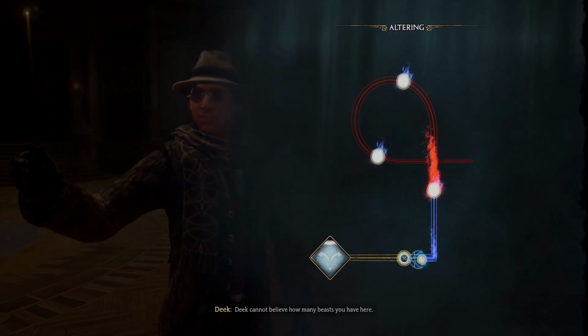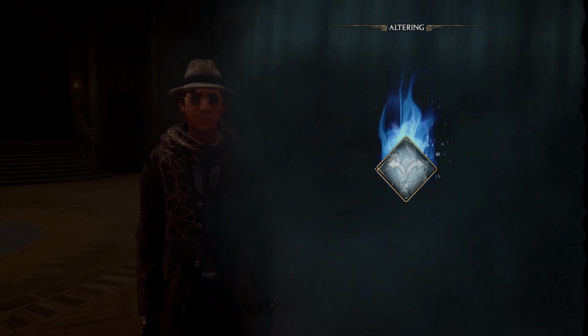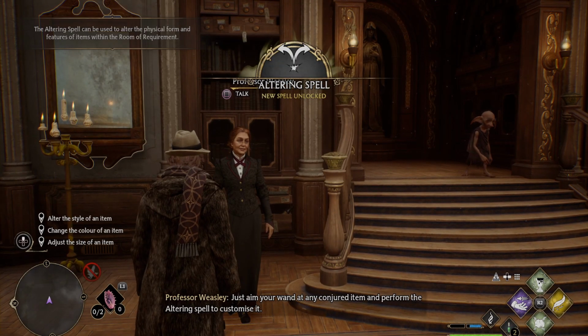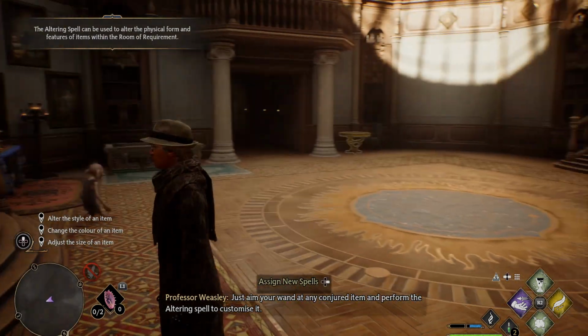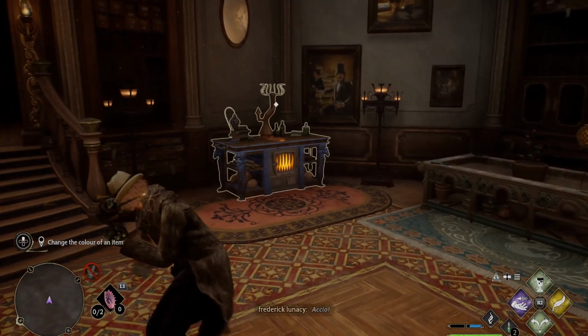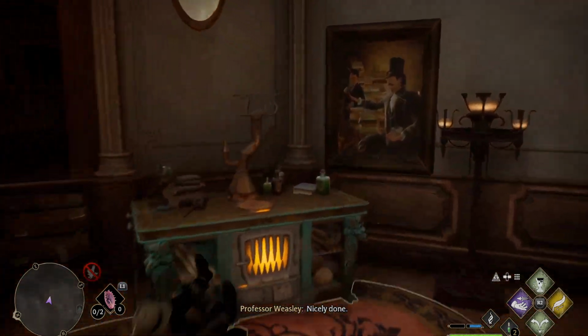See, he's not doing the hand action. So, like, how important is it? The actual cast. You have to do it every time. Like, what about? Just aim your wand at any conjured item and perform the altering spell to customize it. Whoa. So if I do this and then this, yes, that's nicely the one.